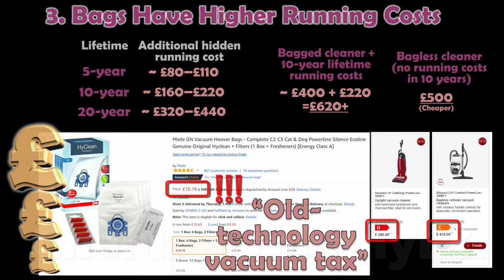Another problem is that as these vacuums age and stop being produced in favour of newer models, if they last that long, it becomes harder to easily source compatible bags for them. People also need to make sure they stay on top of ensuring they have a supply ready, because if they run out, they can't use the vacuum.